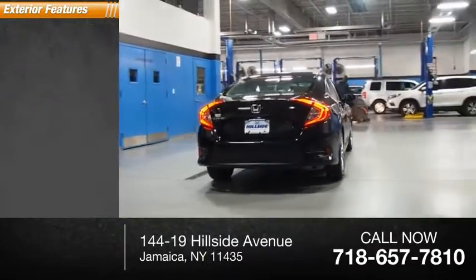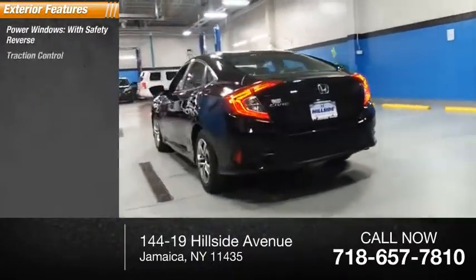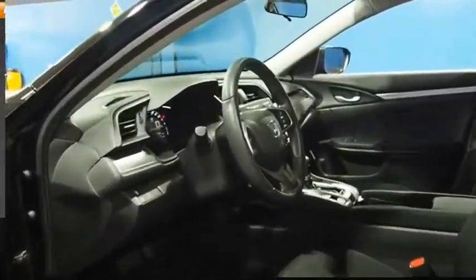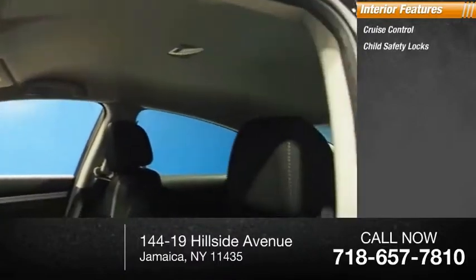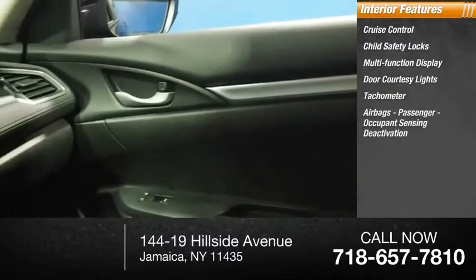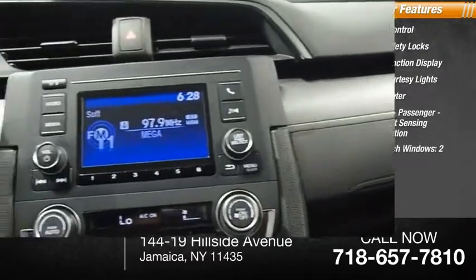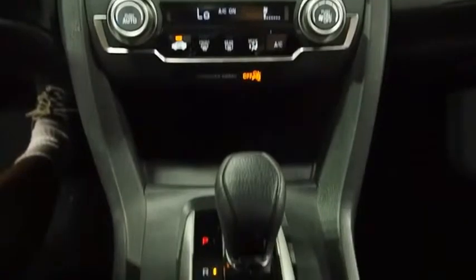Here are some of this vehicle's great options: power windows with safety reverse, traction control, stability control, power brakes, braking assist. Inside you'll find cruise control, child safety locks, multifunction display, door courtesy lights, tachometer, airbags, passenger occupant sensing deactivation, one-touch windows. The Honda Civic: practical, awesome gas mileage, and incredibly reliable.